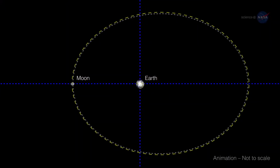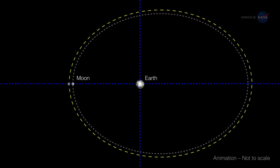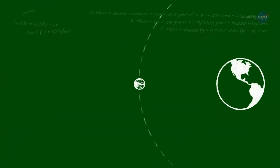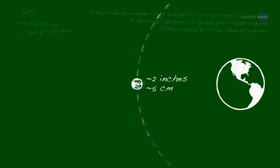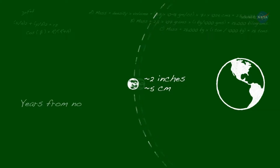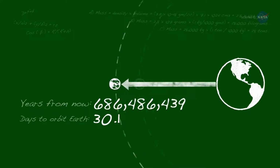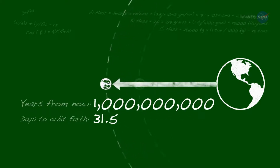Those distances, however, are changing as the Moon is slowly drifting away from Earth. How slowly? Approximately 2 inches or 5 centimeters annually. A billion years from now, the Moon will take about 31.5 days to orbit the Earth, instead of today's 27.3 days.